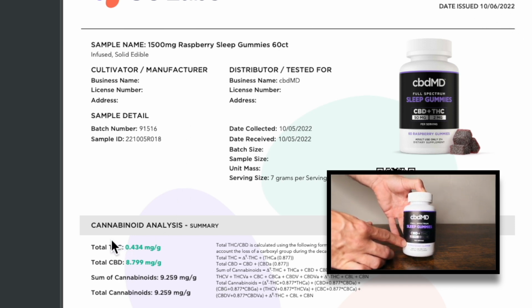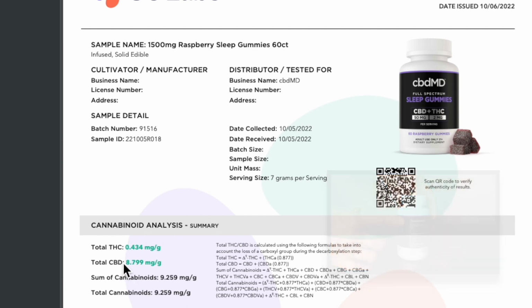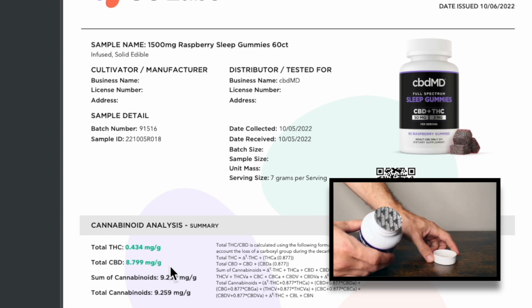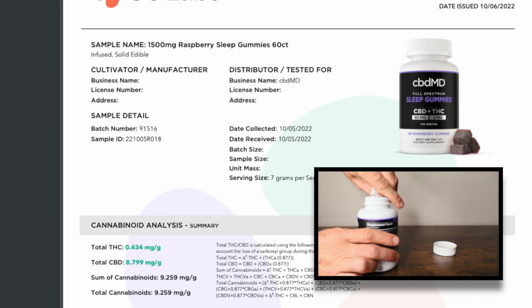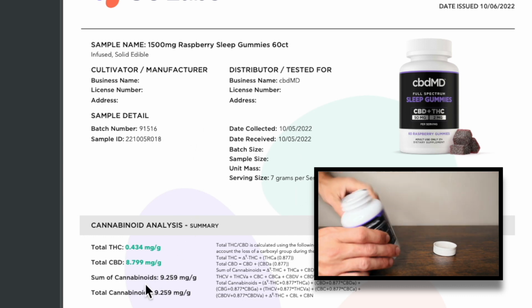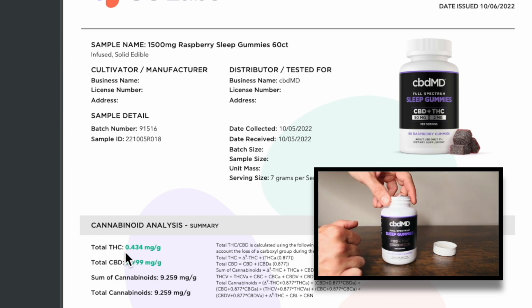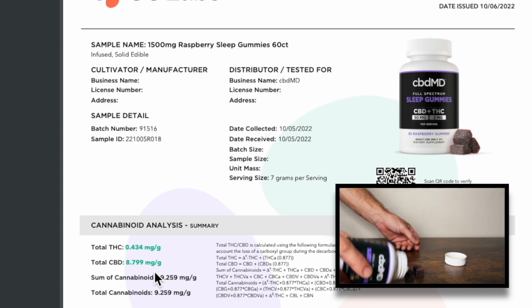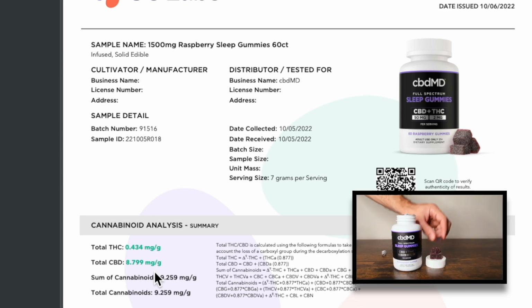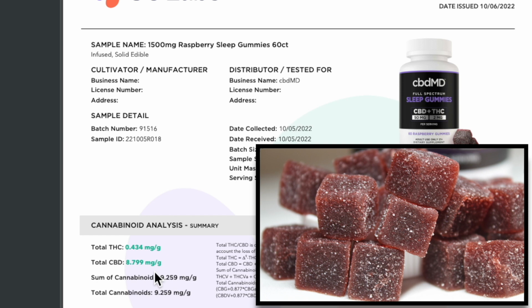If you go down, you'll see the cannabinoid analysis summary of the total THC and total CBD expressed in milligrams per gram. If you look up here, you'll see that the serving size is 7 grams per serving, or 2 gummies. So if you multiply THC and CBD by 7, you'll get the total milligrams of THC and CBD in each serving. And if you do the math, it's actually slightly more potent than advertised on the package. It's actually around 60 milligrams of CBD per serving and around 3 milligrams of THC per serving.